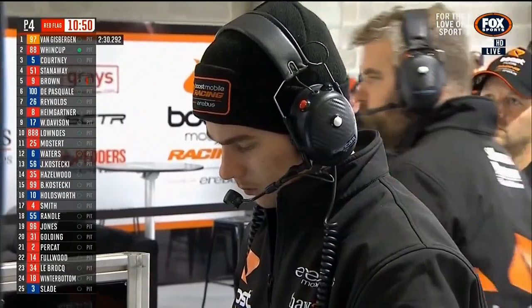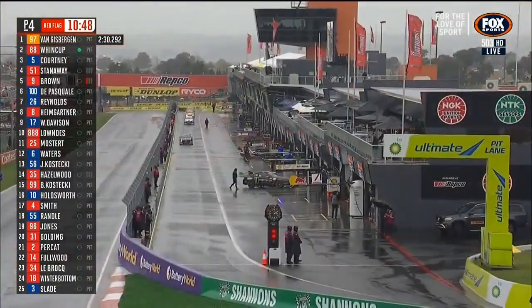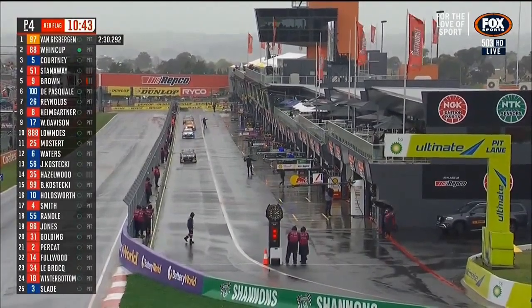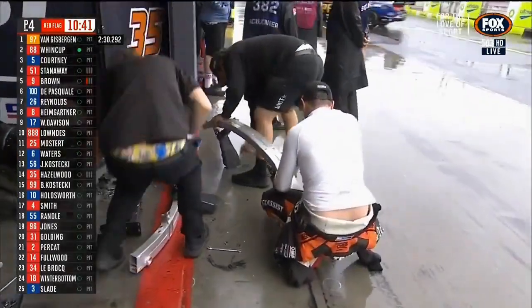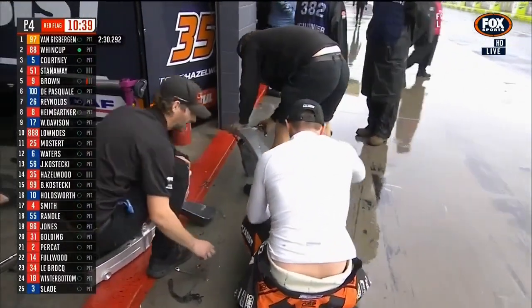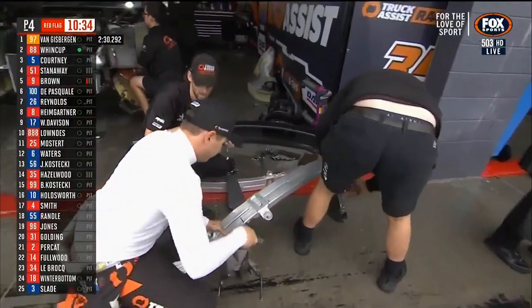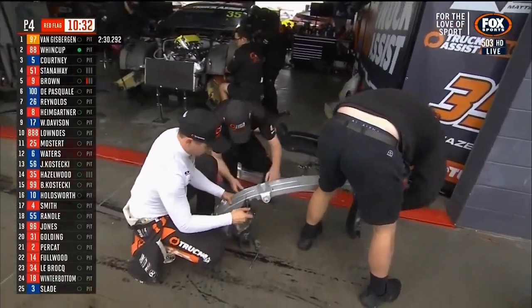So it's made heavy concrete impact. George Commons walking through in the background there as well. And so that'll be left front, left rear. And meantime, work continues down there at Truck Assist Racing as they get sorted with the Todd Hazelwood car that made pretty serious impact with the turn two wall and tyre barrier.